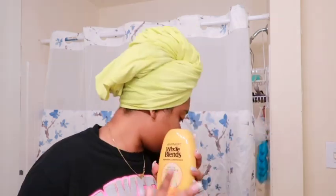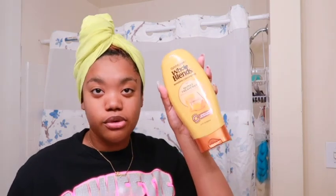And I just, yeah, I really like this conditioner. This is probably gonna be a new staple when I run out. Try that conditioner if y'all want, but that conditioner feels like love to my hair.